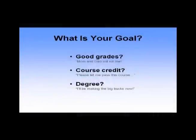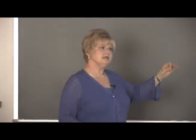So what's your goal? Good grades? You want to improve your grades? That's usually what everybody focuses on as being important when you go to college. Course credit, you need to graduate, you need credit in this course in order to go on in your degree. And of course, degree is the big goal. But understand that each one of these things is simply a proxy for your employers that you have learned how to learn. They look at your grades, they look at what courses you've taken, they look at the fact that you have a degree, but what that information conveys to them is that you know how to learn.